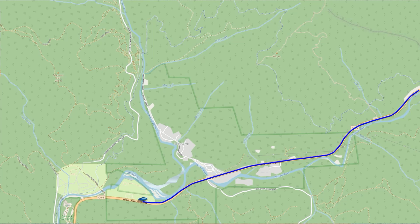Watch for the fork off to the right for North Fork Wilson River Road. Take that and continue until shortly after another fork to the right drops you down into the OHV area.